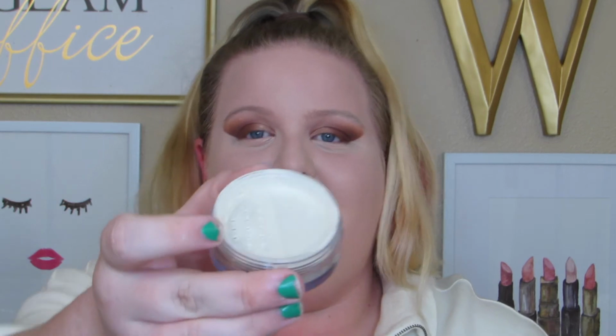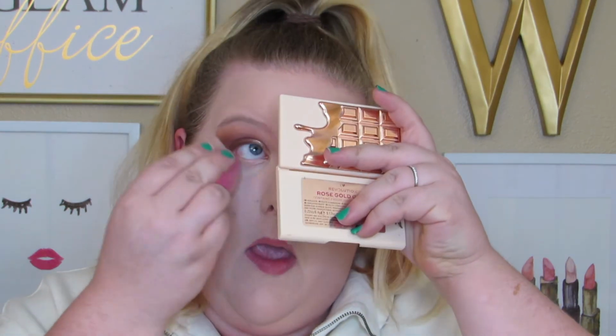So the first one I'm going to open up is the Halo Glow Setting Powder. Alright, finally got it opened. I'm not obsessed with the packaging because it has one of those little sifters right there, and it takes a lot of work to get some out. So I have some in my lid right here. Before setting under my eye, I am going to take my sponge one more time and just stamp right there.